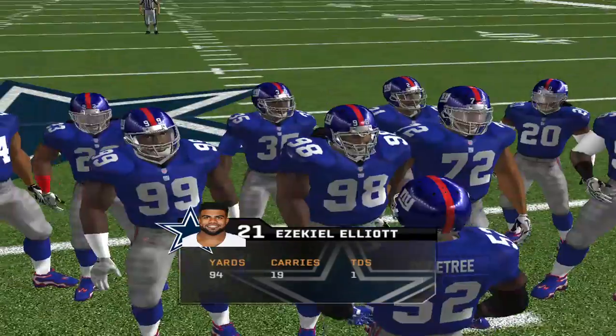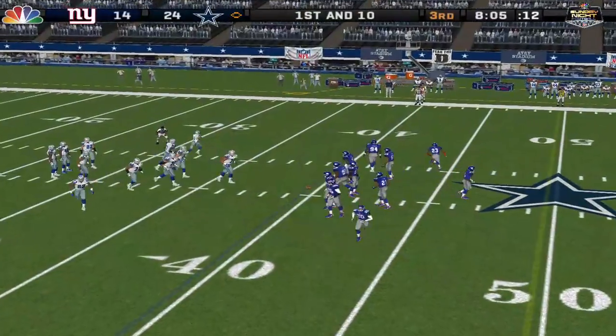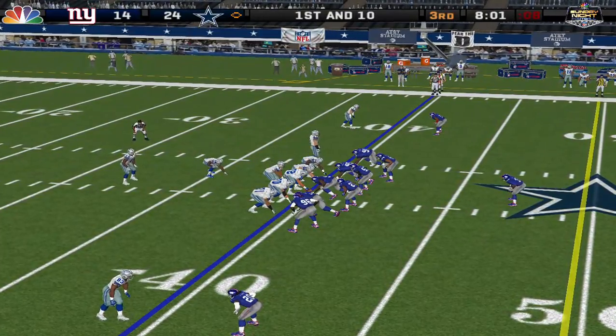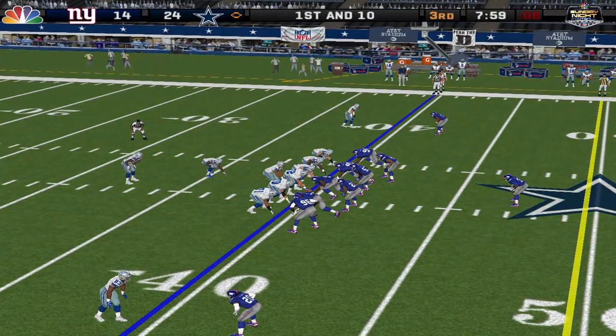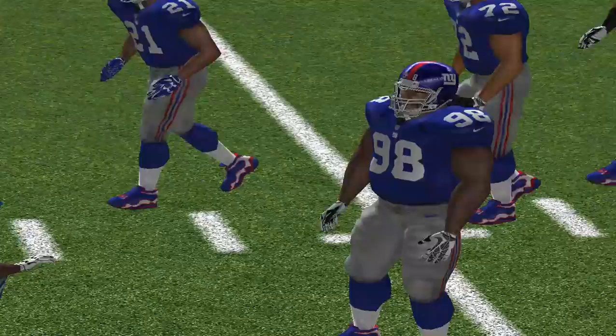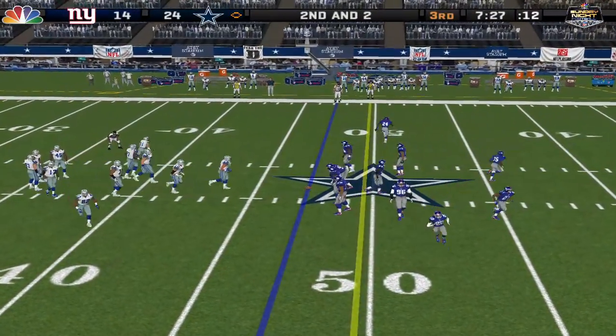Watch the back. How we go, baby? Rock and roll. Hey, watch the screen. Bring it up. Hands it off. Number 52 is there on the stop at the 47. Ball on their own 47.